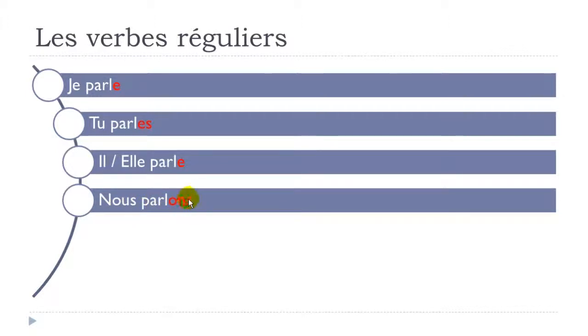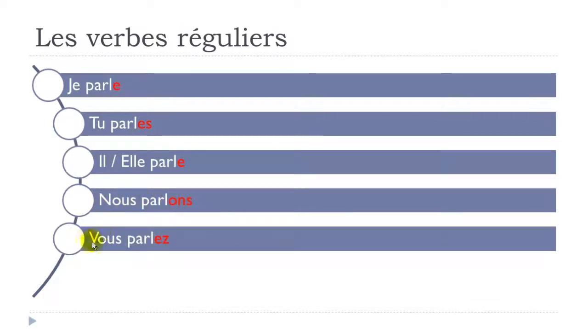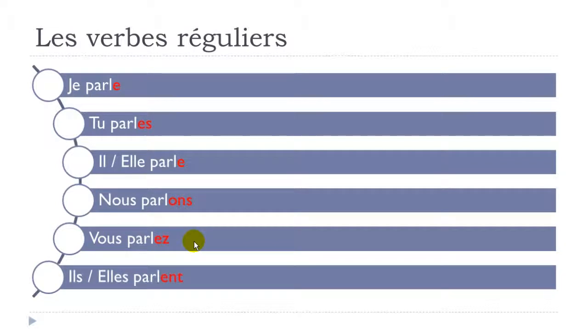Remember, the final s is not pronounced, and then this on together will give you the sound on. Nous parlons. Let's see now for vous, parlez. Remember, z, when you combine them together, you get the sound é. Vous parlez. Alright, and the last one.